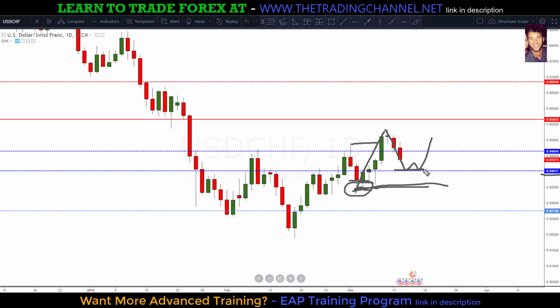This is our likely scenario. Our major prediction on this pair is getting down into 0.9401 and going ahead and looking for some long opportunities for trend continuation out of this pair. And I really like this as a trading opportunity. So that's going to be our initial prediction.